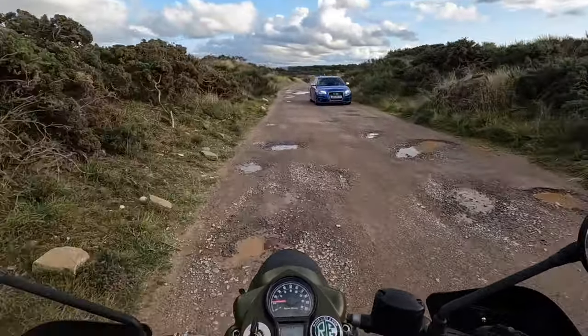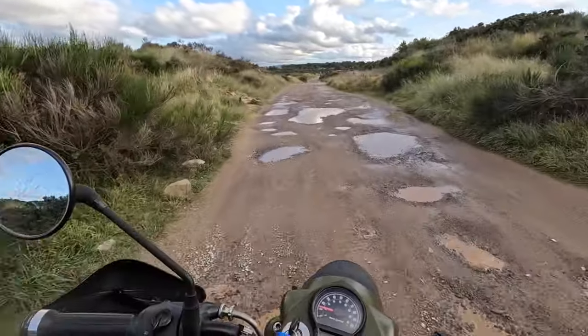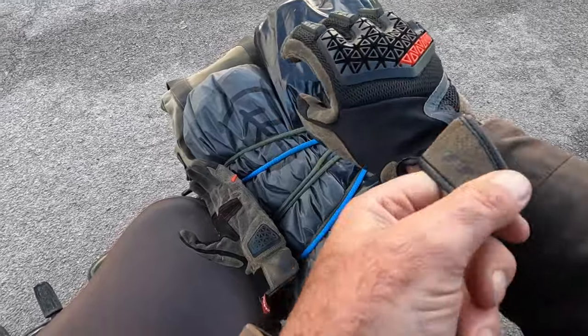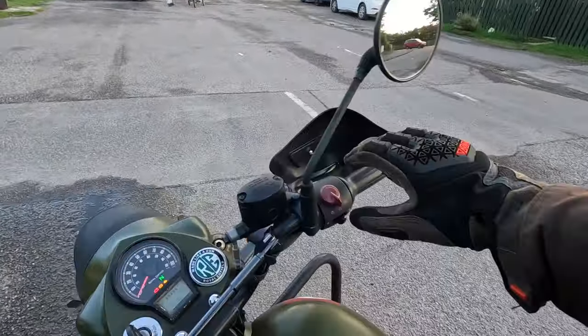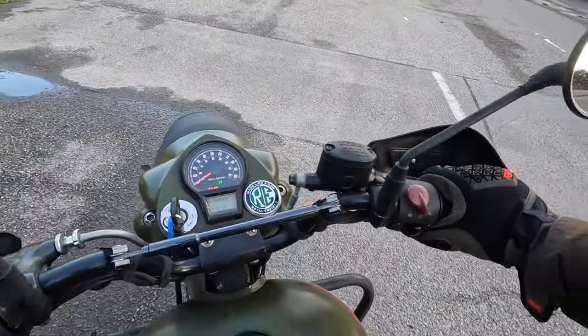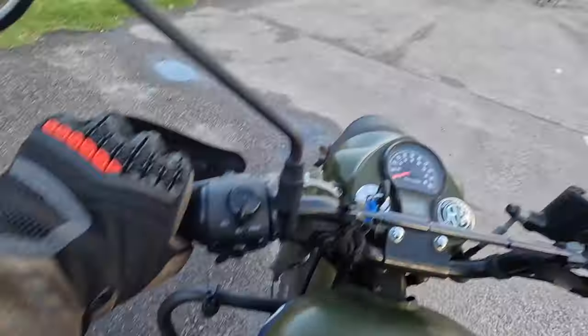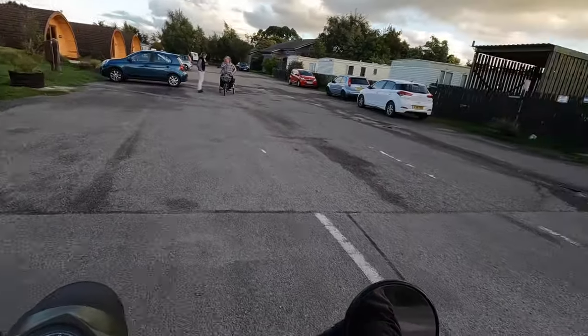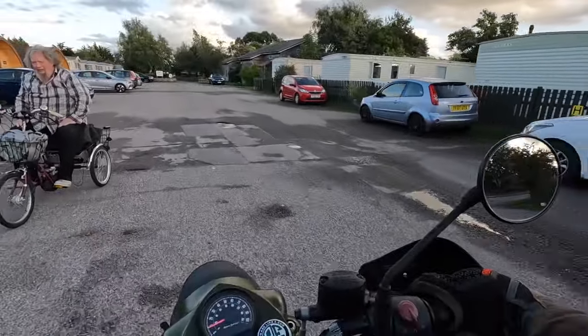Campsite. So it's £18 a night for a single tent, and I don't mind paying because I'm not spending money on meals and pubs and restaurants when I'm up here. I'm just doing my own cooking and stuff. But it puts something into the economy.